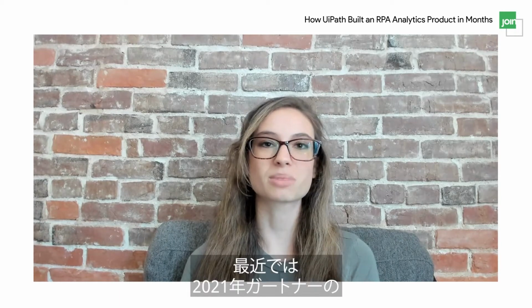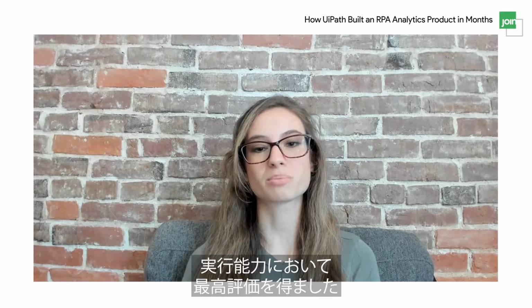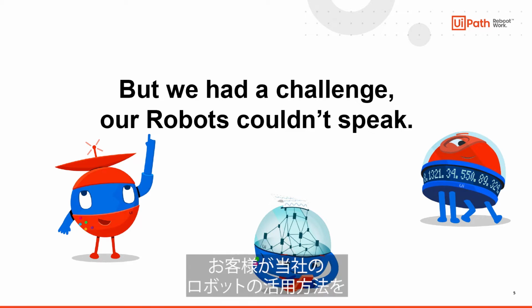So it's going pretty well for us. We were just recently named a leader in the 2021 Gartner RPA Magic Quadrant with the ability to execute in the highest position there.